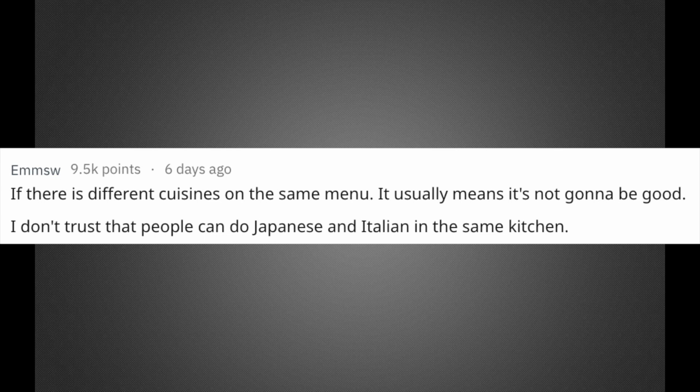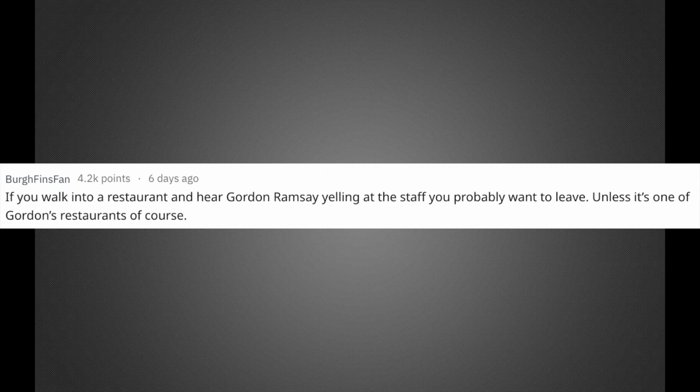If there are different cuisines on the same menu, it usually means it's not gonna be good. I don't trust that people can do Japanese and Italian in the same kitchen. If you walk into a restaurant and hear Gordon Ramsay yelling at the staff, you probably want to leave. Unless it's one of Gordon's restaurants, of course.